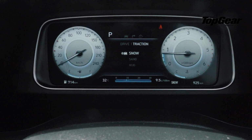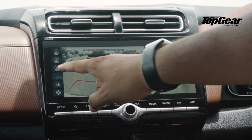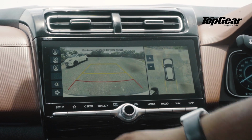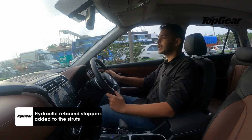Now what you also get on offer are traction modes, there's auto hill hold assist, there's also this 360 camera that's been added on the Alcazar, which means that living with it in the city is actually quite easy. Now all of those things combined does make driving the Alcazar within the city quite a breeze.